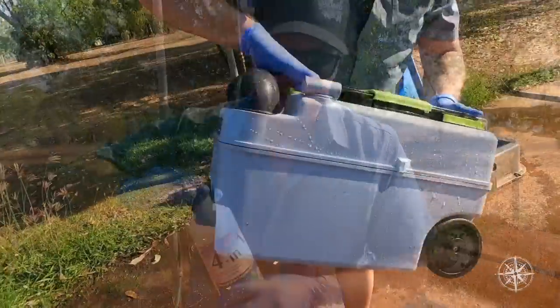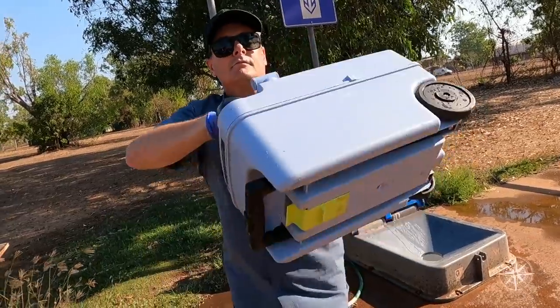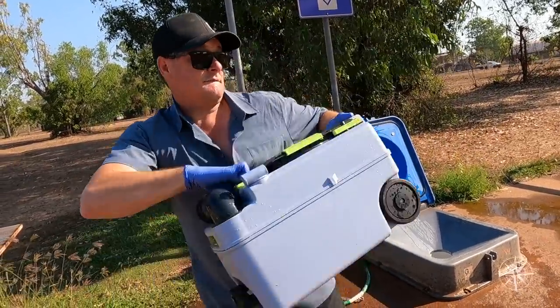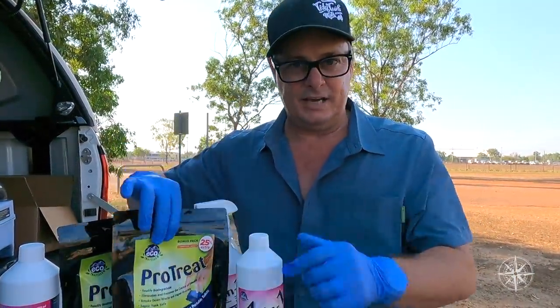So the first time you use it, you're going to put 100 mils of this stuff in, swish it around, give it at least 20 minutes, and then dump that out again. And then you start by adding a little bit of water and a sachet, and you're away.